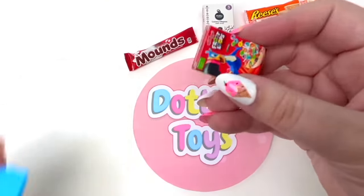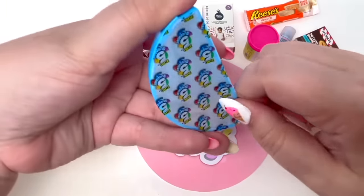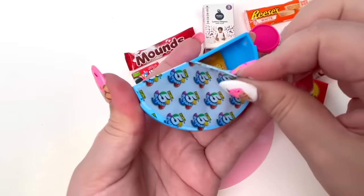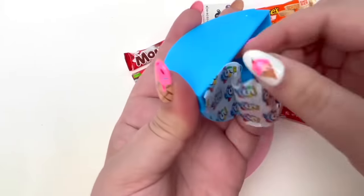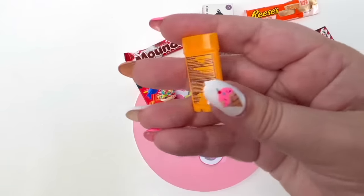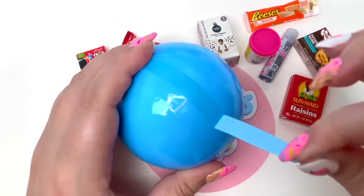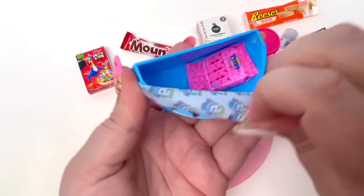Oh my goodness, we got the Fruit Loops. Ball number two, it's very, very rattly, whatever it is. Maybe it's one of the frozen moments? No, it's deodorant. And here is our Arm & Hammer Ultra Max deodorant. Number three. Okay, hopefully no more dry shampoo.